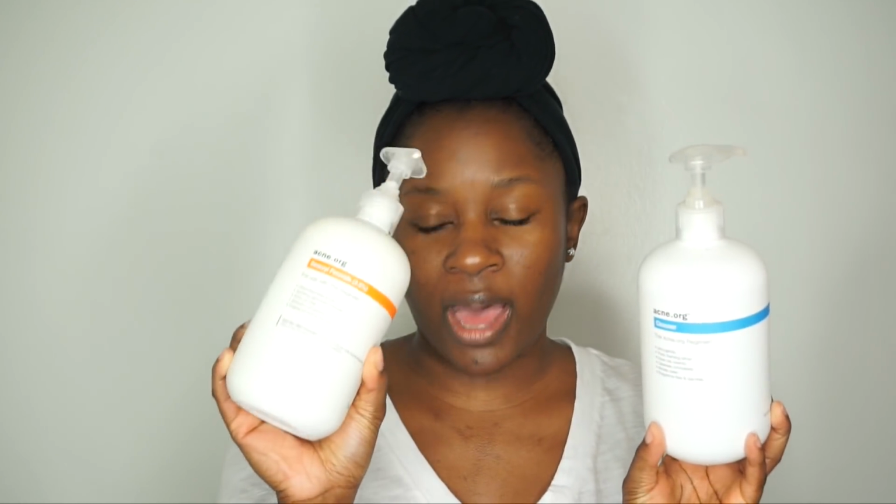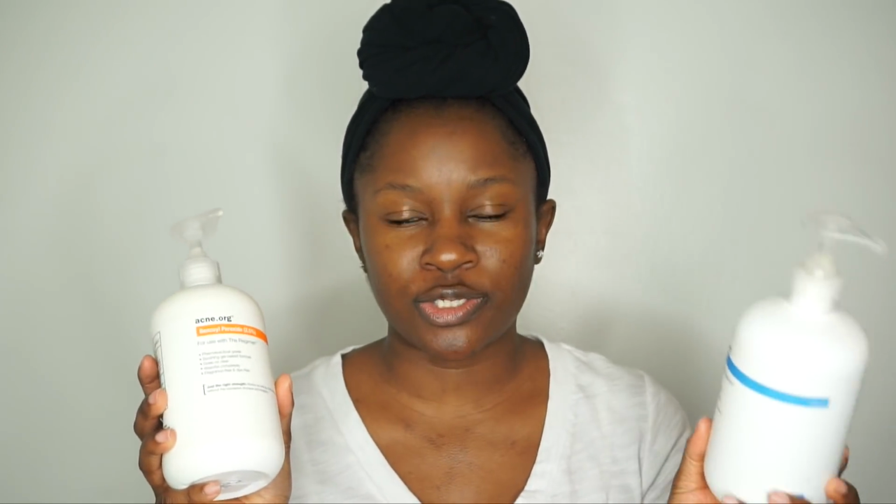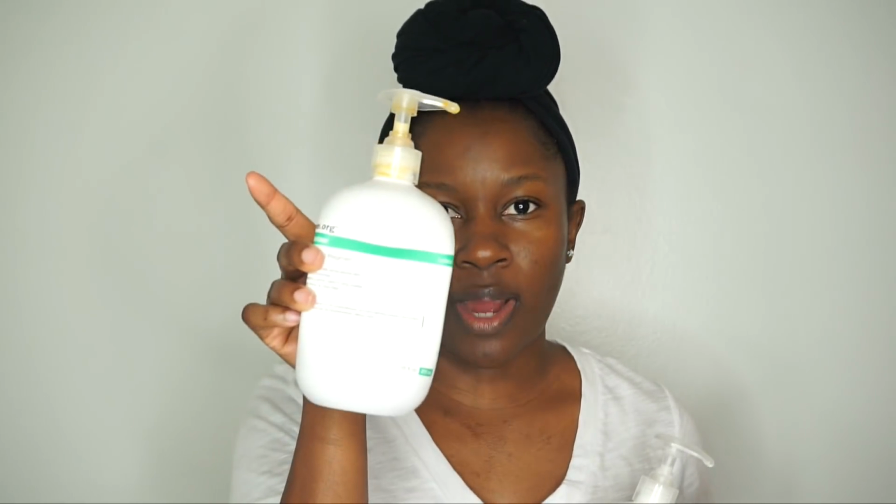So this is the ACNE.org cleanser. This is the Benzoyl Peroxide 2.5. This is what you put on after you cleanse your face. It gives you instructions on how you're supposed to use it. If you want to try the system, you have to wash your hands in between switching out the products, because you don't want to contaminate and then your skin breaks out worse. So yeah, that's that. And then it also does come with a moisturizer.